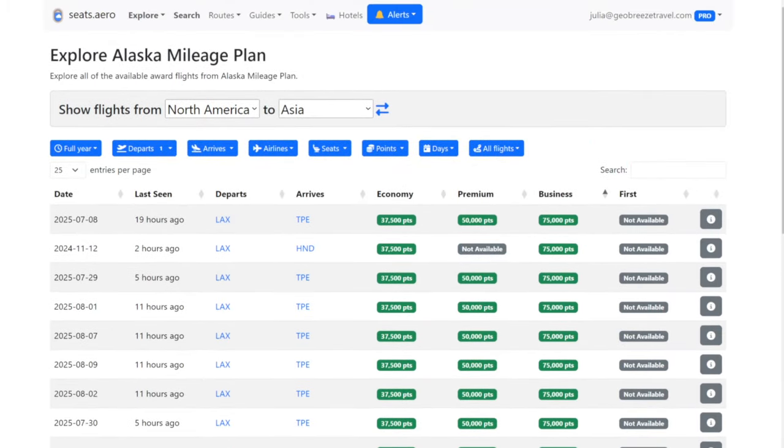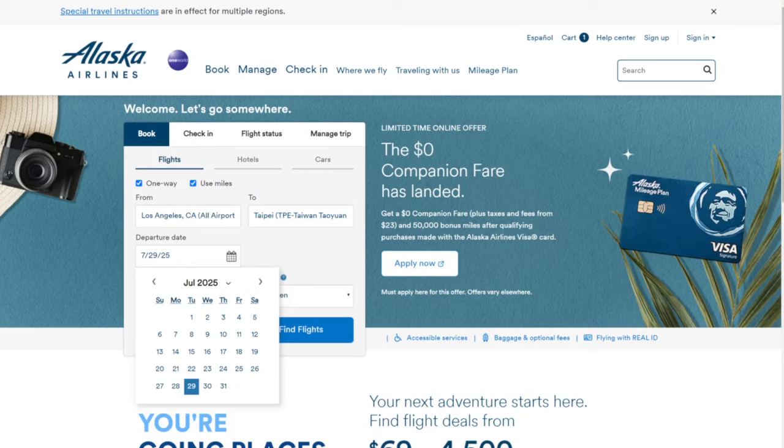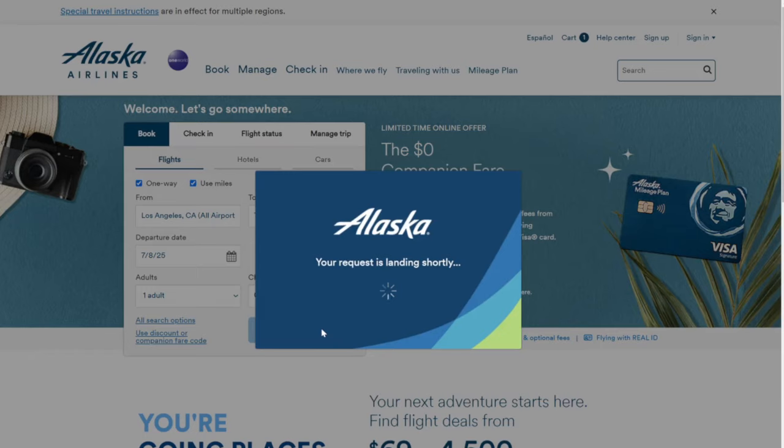So what I would do here is write down a couple of days where you're okay to fly from Los Angeles into Taipei. So let's say that you wanted to try a couple of these. Let's try the first one available on July 8th, 2025. You'll go to Alaska Airlines, click one way from Los Angeles over to Taipei first. You want to find each flight individually before you try to put together a multi-route. And here on seats.aero, this is July 8th. Then we'll click find flights.